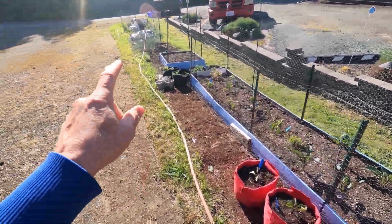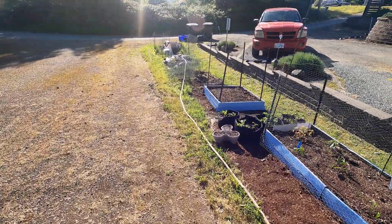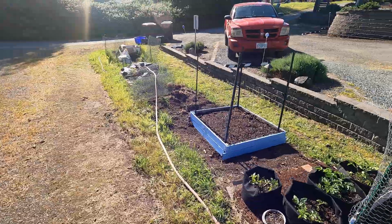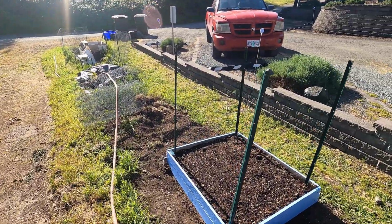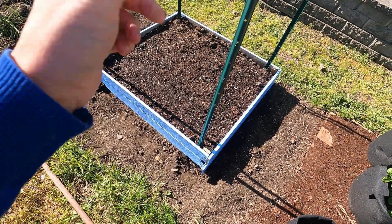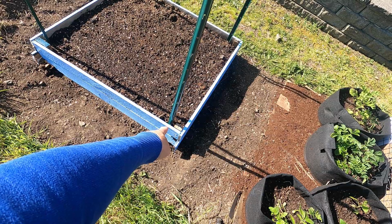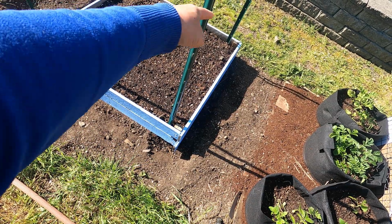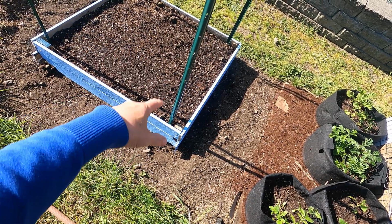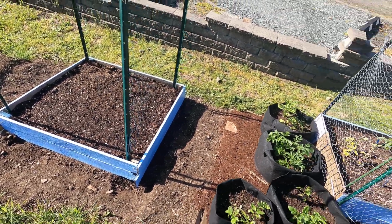Today, I'm going to plant that second box. This box I built a little more traditionally because I now have access, as I tear the boards off of the pallets, to the wood struts that I can cut up and use for those corner pieces, making it quite a bit of a stronger box, which is nice.